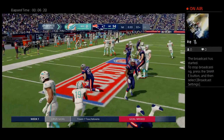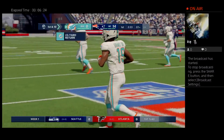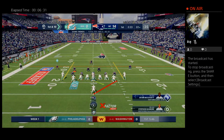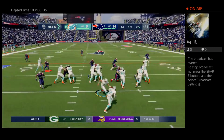And beyond the 20, but not by much. In fact, just a yard pass there to the 21. First and 10 at their own 22-yard line. So Miami coming out for their second drive. They had the auspicious beginning to the season, a first drive turnover. Now they'll try again here, first and 10.